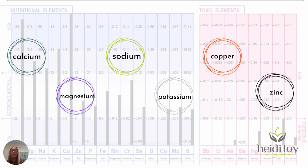So as a recap, minerals are the key to hormone balance. Whether you have low progesterone or estrogen dominance, PCOS, endometriosis, low or high testosterone, thyroid or adrenal issues, etc., creating a solid foundation with mineral status is key to bringing balance to these hormones.